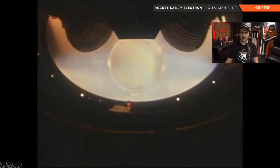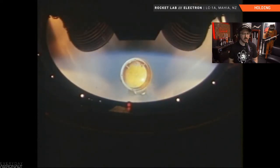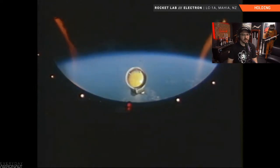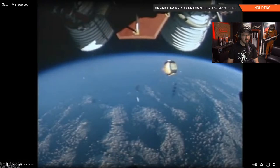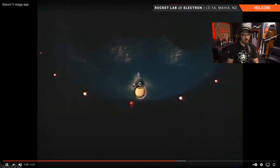Okay, hold on. So you're going to notice something else about this too. There's one that shows the S4B. Okay, hold on. So there's these things called ullage motors. They're either cold gas thrusters, they can be solid rocket motors, but they fire up before they relight the engines. Okay, so maybe we'll see it in this view.